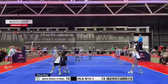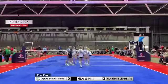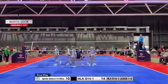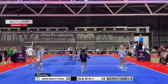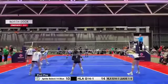HLA with a hard low serve. Macy gets it to Anna. Anna hits it up just by reaction, and they're going to call Anna for a double hit. She didn't have much time to think about that. She got her hands up in front of her face because it was coming at her fast.